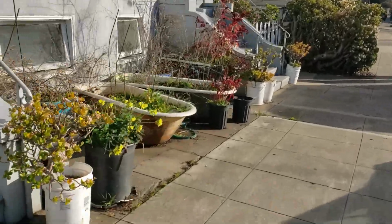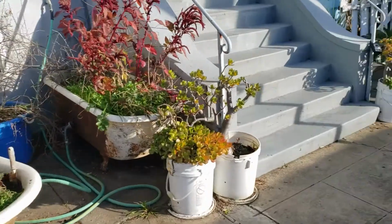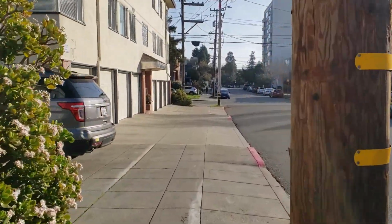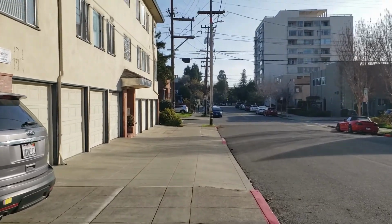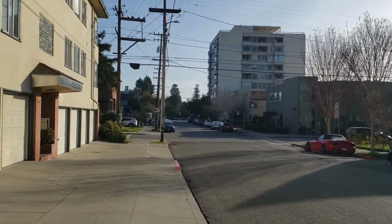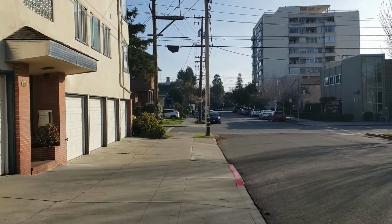I thought maybe today you'd like to go on a little walk with us. We have a really cute little neighborhood. People have lots of different plants and things in front of their homes, and there's a lot of cute stuff you can see on my streets, so I thought it would be really fun to take you along for the ride.